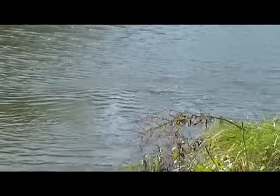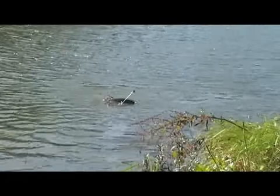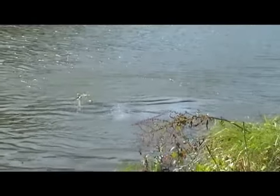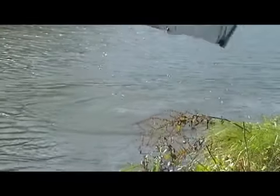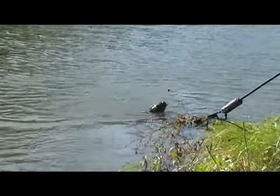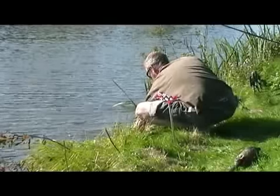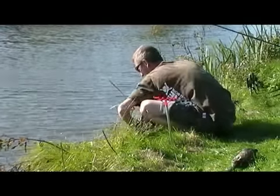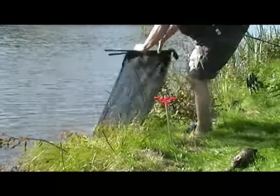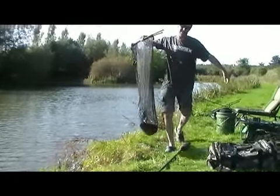Just going to get the net. Yeah, it's tangled up in these rods over here now. It's not very big. Going round and round and round on the bloody rod. Right. Steve's just trying to rearrange because that angry little carp's just taken out all his rods. Right, I've unhooked her in the net and managed to get everything untangled.